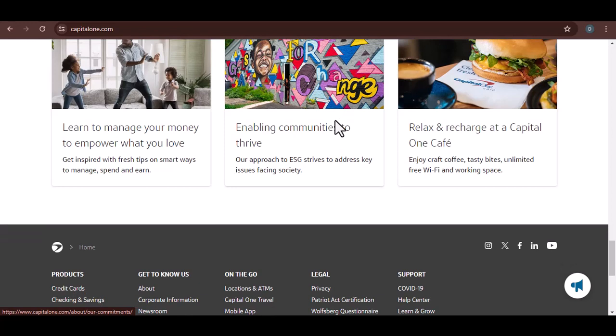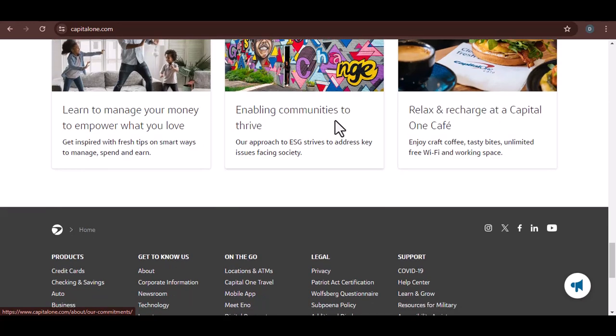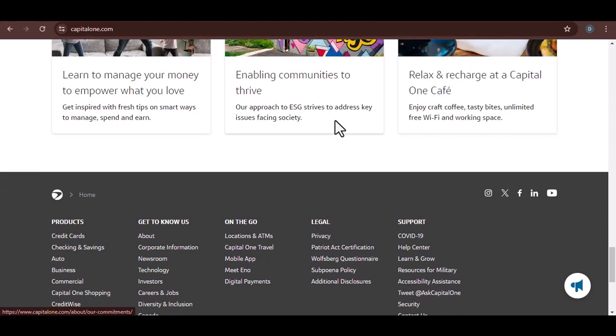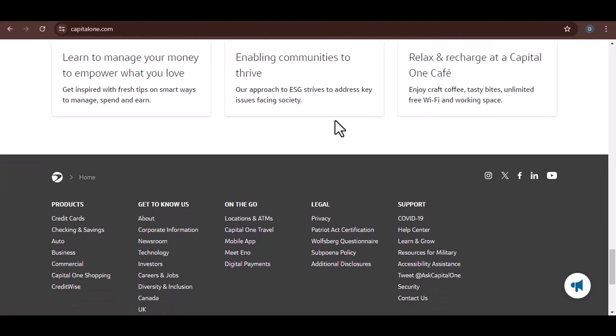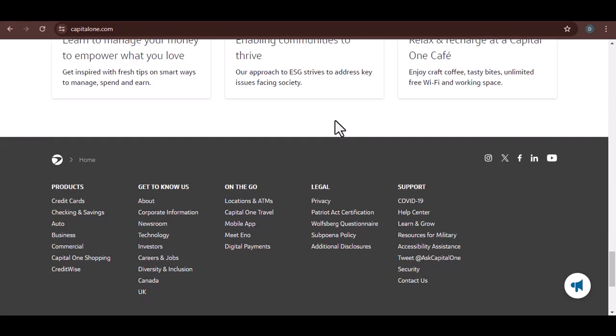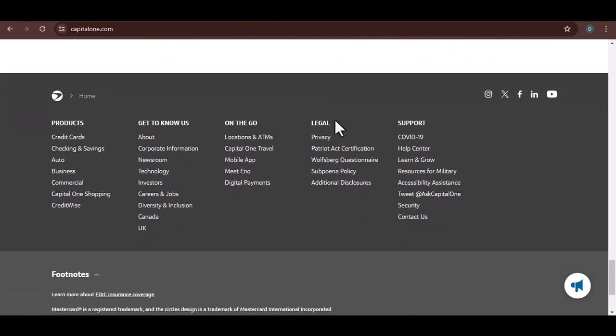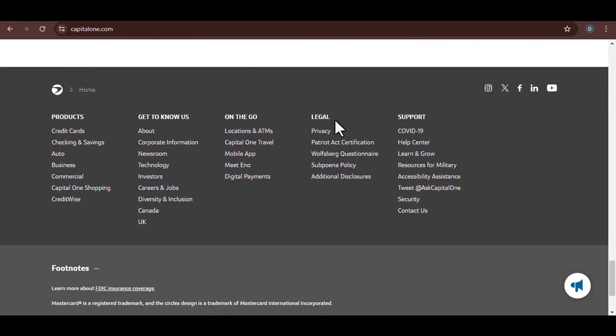Here are some additional points to consider. Balance transfer fees. Capital One, like most issuers, charges a balance transfer fee, typically a percentage of the transferred amount. Factor this fee into your calculations when deciding if a balance transfer is the right move for you. Introductory APR period. These 0% introductory periods are what make balance transfer cards so attractive. But remember, the intro period is temporary. Make sure you have a plan to pay off the transferred balance before the regular APR kicks in.